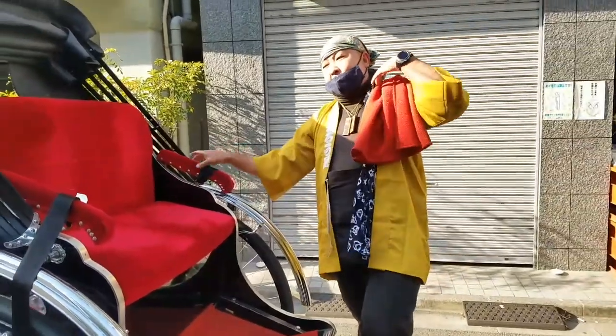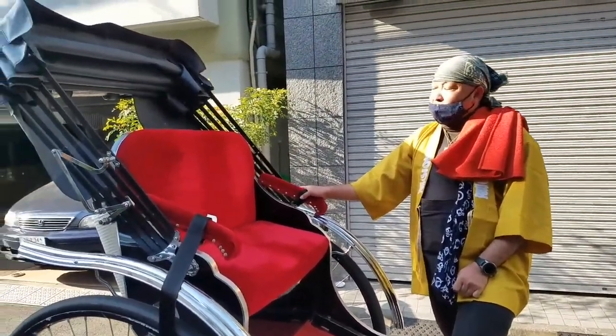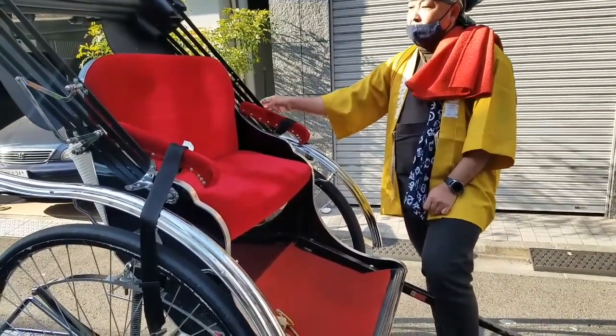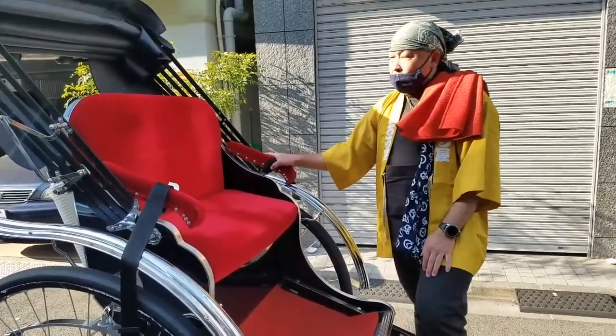For Japan, it was the imperial age, the 19th century, and for outbound travelers. For now, maybe you can look at what you can ride in India now.